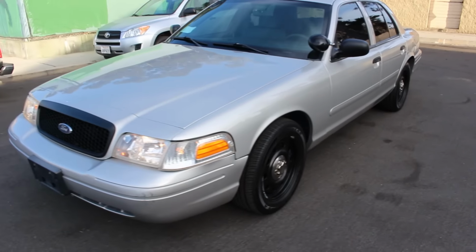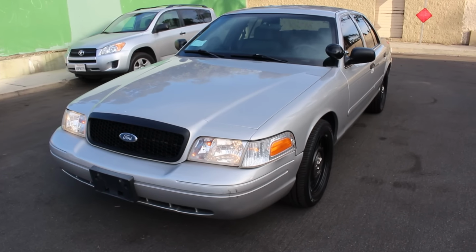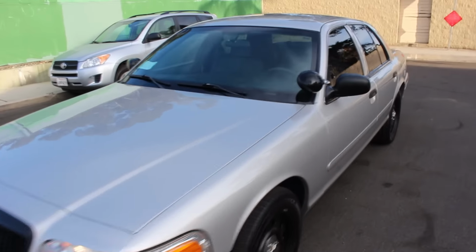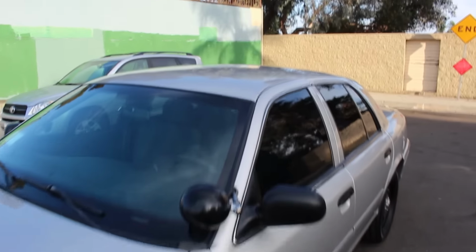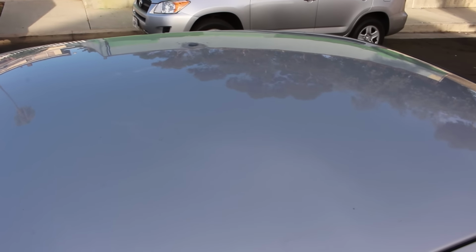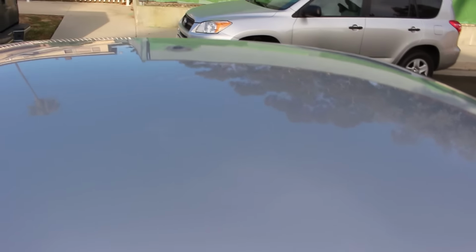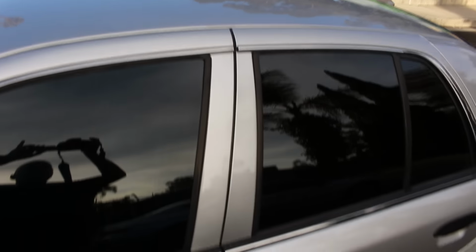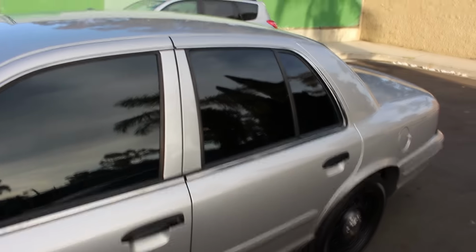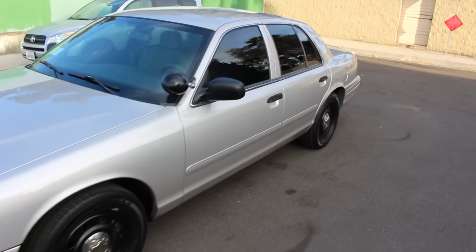Here she is. Before I forget, folks, the car does have one hole on the roof from previous police equipment. It's got a rubber plug with a little bit of silicone. There's no water or air going inside the cabin. Okay, here she is.